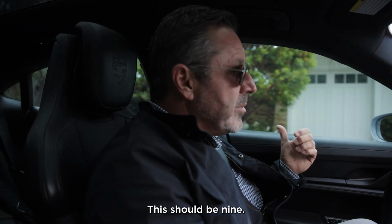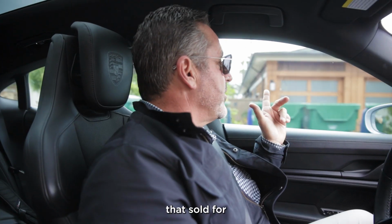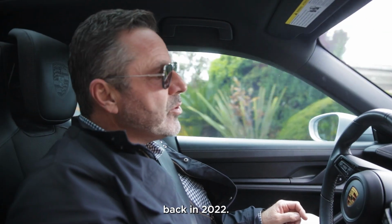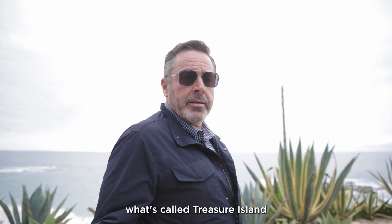So that's number 11. This should be 9. Here's number 7. That sold for $29,888,000 back in 2022. So now we're at what's called Treasure Island State Park.